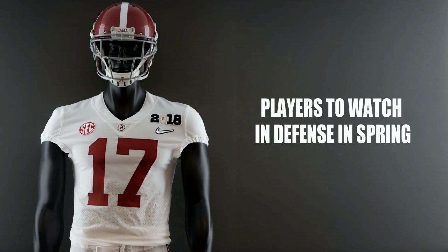Well, in our second segment on the podcast today, we've been talking about the defense. Now in the second segment, we want to concentrate on some players. What are some of the players on the defensive side of the ball that we're going to need to look for in spring practice? What are the areas? Who do you see stepping up?